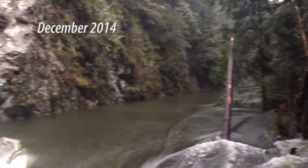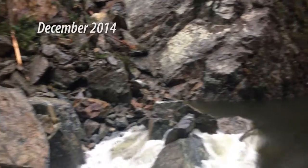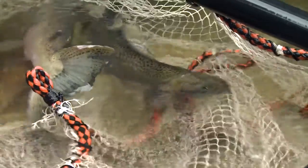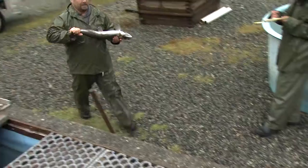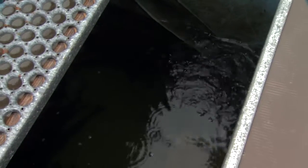When the slide came in, it pretty much eliminated all the spawning area for coho and steelhead specifically. So if we were to leave them alone, a lot of these fish wouldn't even spawn. So we're trying to get them up to a safe area where we can actually spawn them ourselves and get them in our incubation system where we have a lot better survival than Mother Nature would at this point.